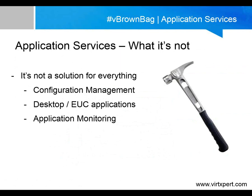We can do some configuration management through application services to make sure that our virtual machines are in the state we want them to be in order to run the application properly, but I don't know that it's something that I necessarily used for ongoing configuration management. And actually, application services and Puppet have an integration where you can bring in Puppet scripts to help configure your environment, and then later on use Puppet to make sure that your environment's staying in the state you want it to be in.